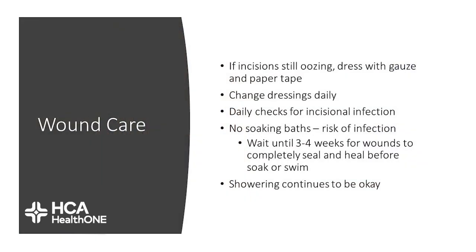In regards to your wound care, if your incisions are oozing, you can dress and gauze those with paper tape. Change the dressings daily. Daily checks for incisional infection are important. So make sure you're taking care of your incisions and assessing how they're healing.